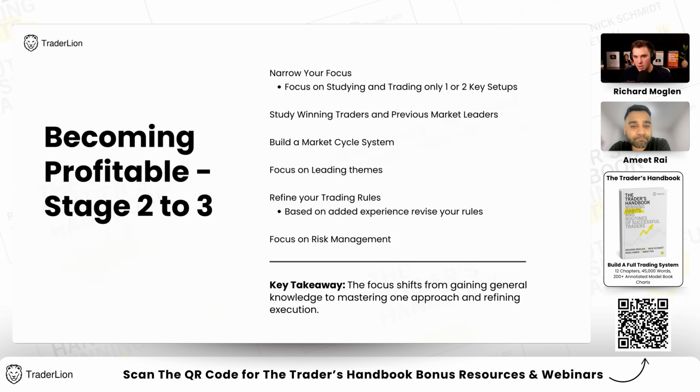They're trying to do all these things at once, five different styles, five different setups that are all a little bit similar, but need overall mastery to really be traded well. So focusing on just one or two, and probably just one to start, is probably key here. I think at this point, transitioning from stage two to three, also studying winning traders, what they do well. And again, not blindly following them, but studying what they do, their process, really their routines, all of that, how they approach the market is more important than their setup or their results.